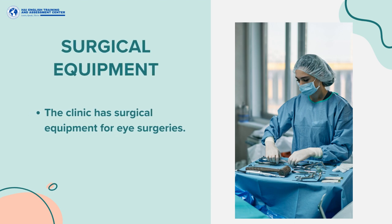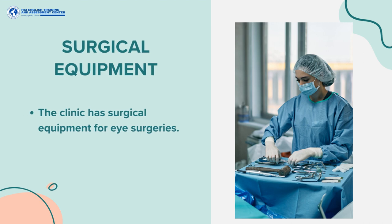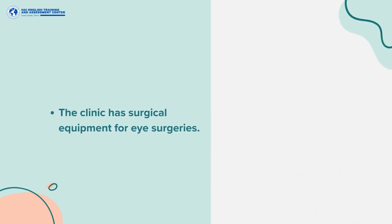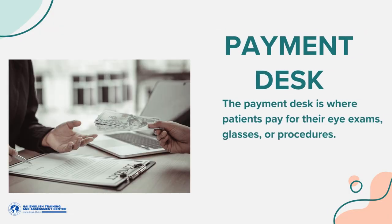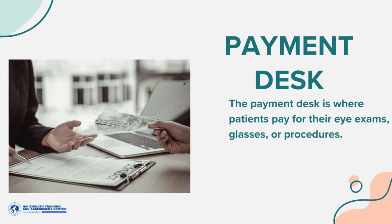Surgical equipment. The clinic has surgical equipment for eye surgeries. Payment desk. The payment desk is where patients pay for their eye exams, glasses, or procedures.